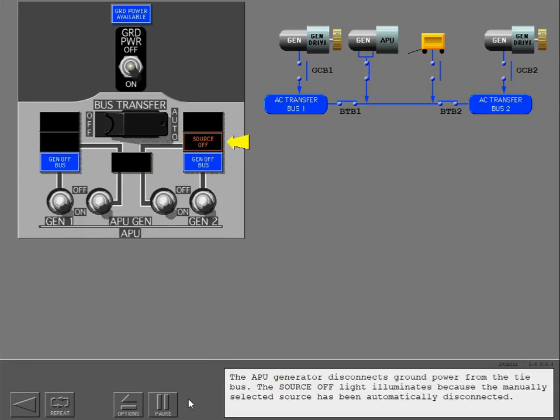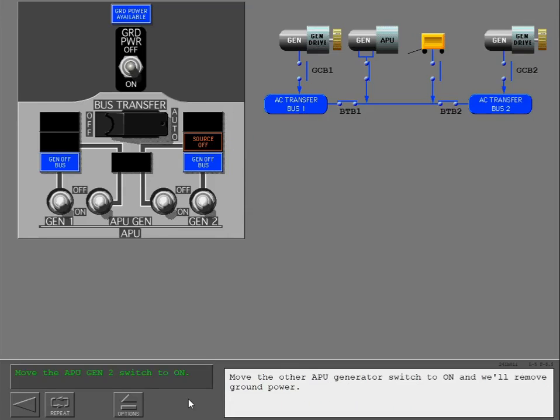The APU generator disconnects ground power from the tie bus. The source off light illuminates because the manually selected source has been automatically disconnected. Move the other APU generator switch to on and we'll remove ground power.